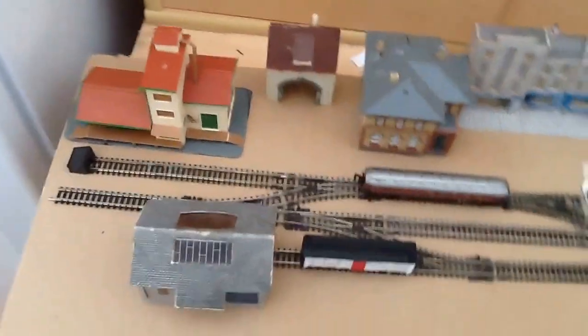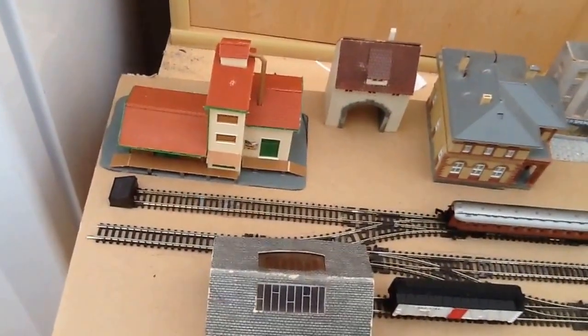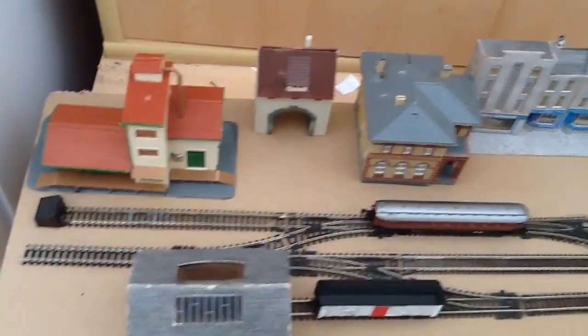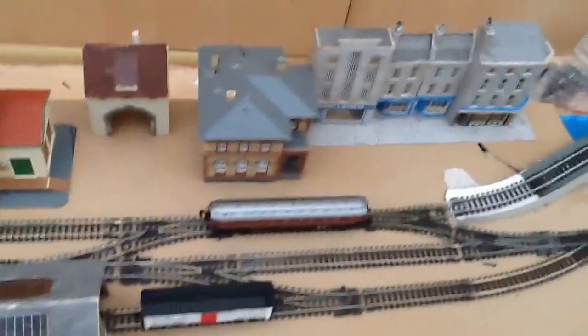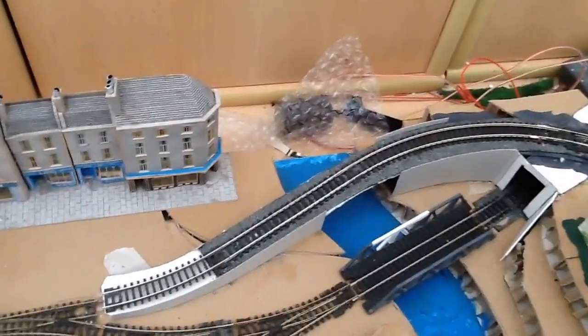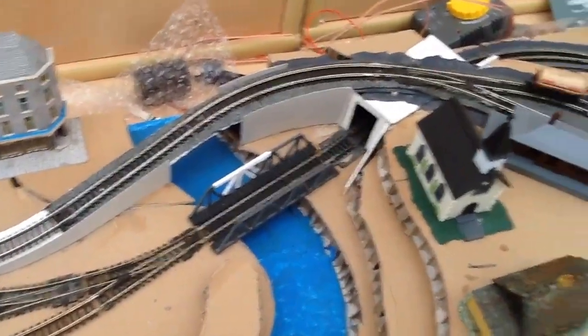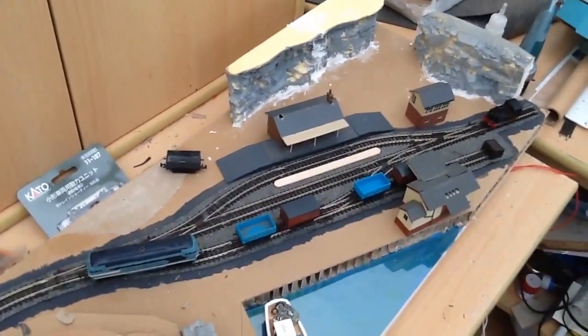Now it's not as cheap as 00, it has to be said, but the goods shed was £1.50, the factory was £6, the gatehouse was £1.50. These are all including postage if they came from eBay. The row of shops there were £1.50. The bridge was about £4 on eBay, just needed a repair. Church was £1, little station was £1.25. And most of the buildings were around that sort of price.